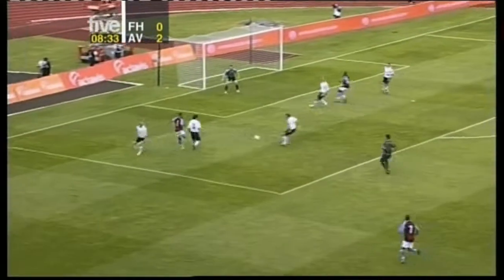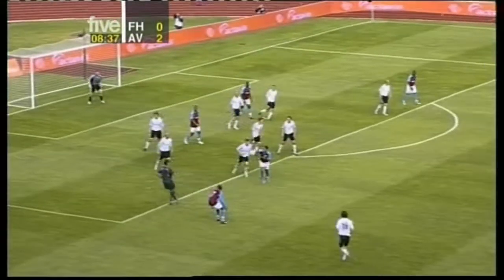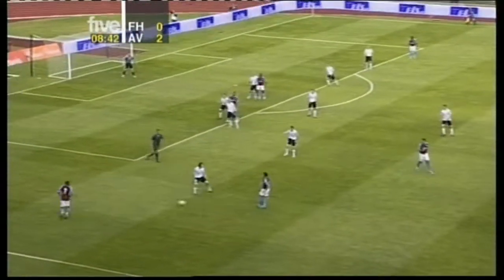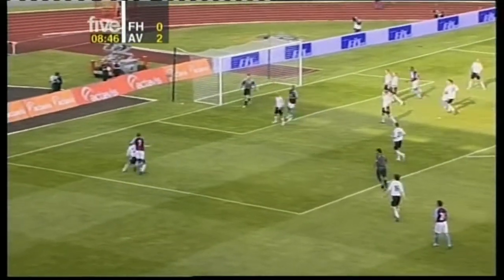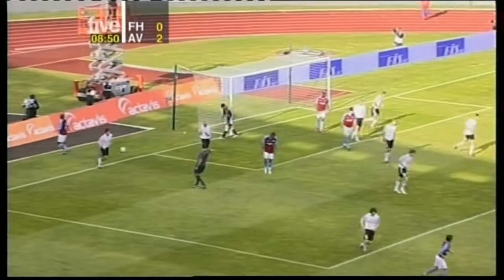Here's Agbonlahor. A crack from Petrov, who might get the second attempt. Young, no Shorey. And Ashley Young has been left to his own devices again here. An awful lot of space for him to run into. Eriksson just tries to shepherd the play and does well, the right back, to make sure it's a goal kick.